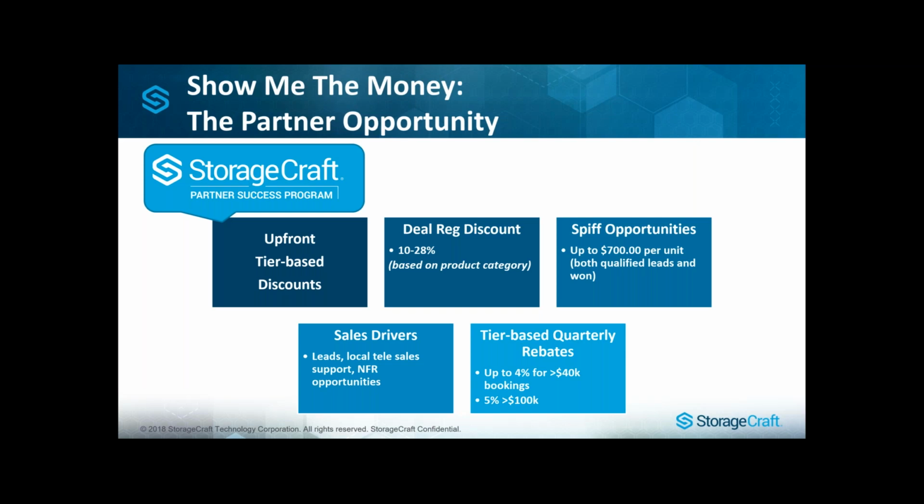So there's steep upfront tier-based discounts across all the product categories. And for our OneSafe partners, that we're talking about OneSafe today, and our ShadowSafe perpetual partners, the software that is the data management power behind the data protection power behind OneSafe, there's huge deal reg discounts for bringing deals to the table and working with us together to close those deals. We're always bringing additional spiff and incentive opportunities to the table. Right now, actually, we're featuring one of our most aggressive to date. We're going to talk about it in a little bit, but it's huge, up to like $100,000 in addition to the typical awesome incentives we're bringing to the table.